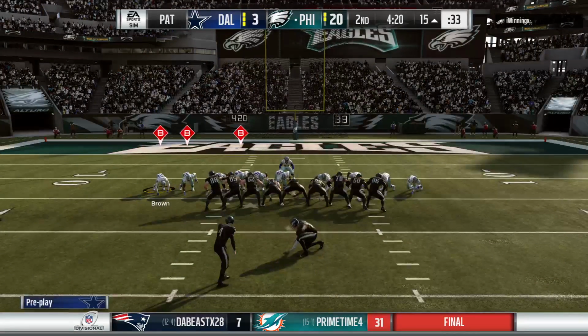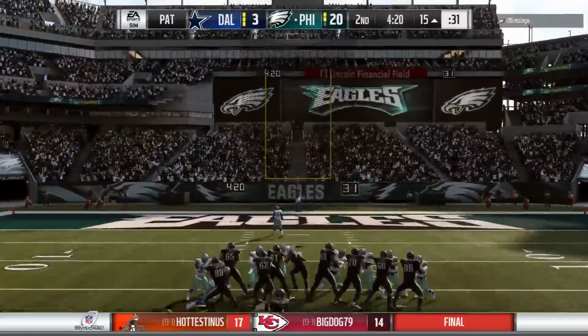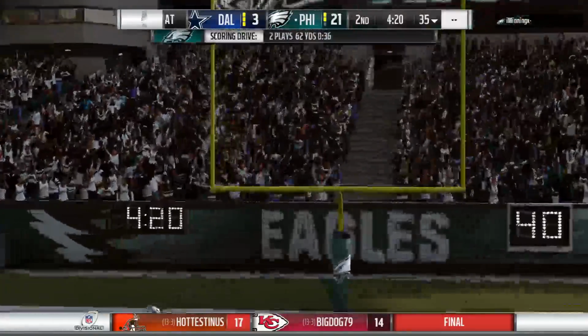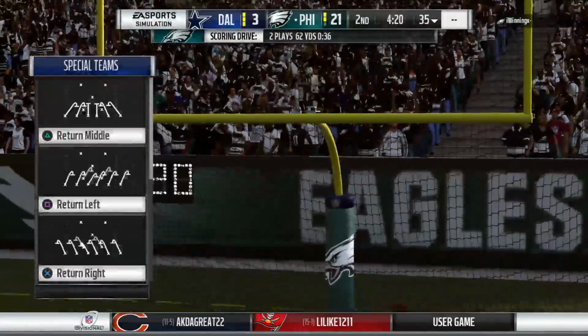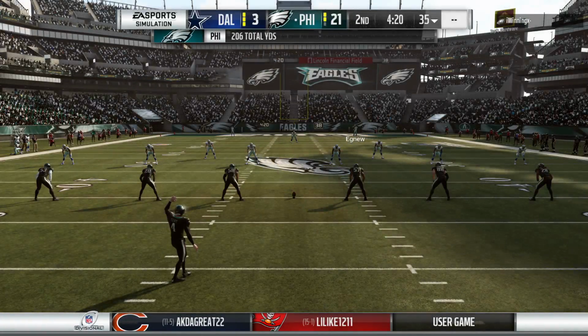And it was a tight window. He knew he had to rocket that thing in there. He got it done. And when you're able to complete one like that, your confidence has to just go sky high. You just mentioned it. Tight window, zings it in there despite excellent coverage.